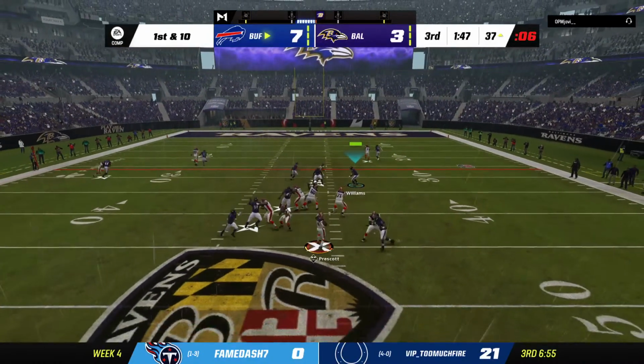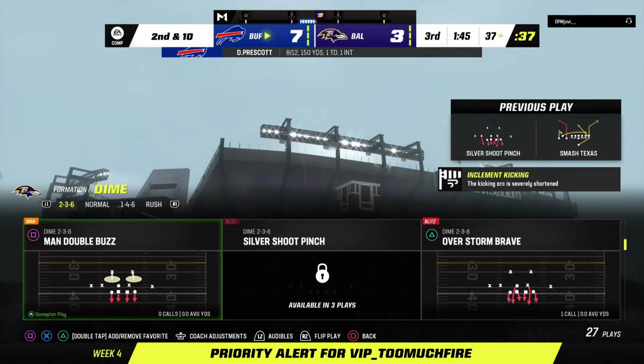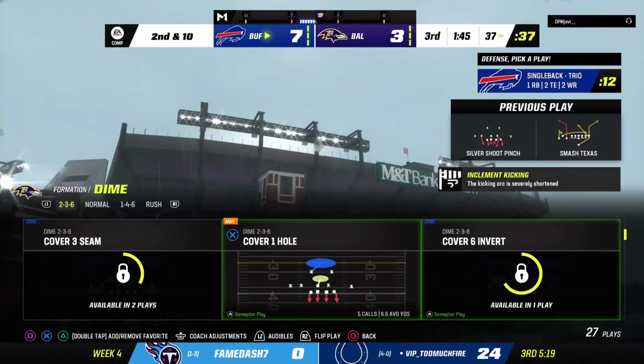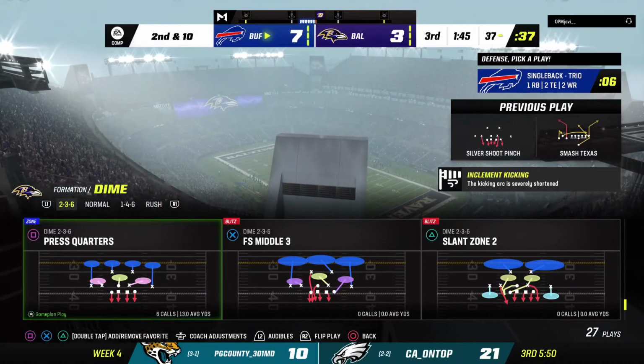Now Prescott. It's incomplete. Took a shot, couldn't connect. Well, he'll definitely say that that's one he should have held on to. But when you're playing in elements like this, sometimes those bullet passes, those ones with a little bit of pace on them, they can be difficult to hold on to.